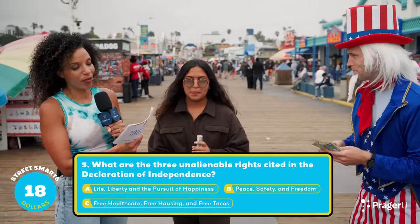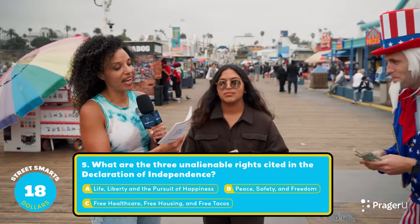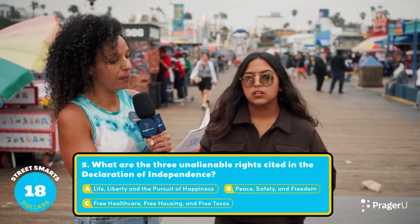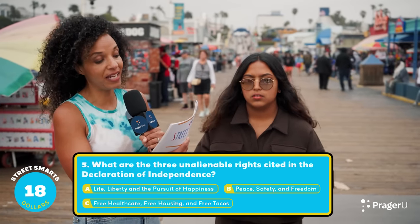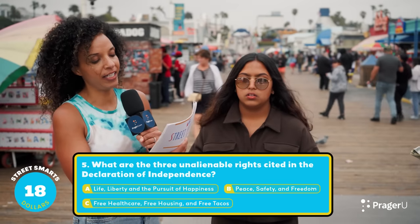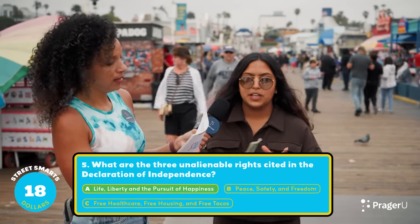What are the three inalienable rights cited in the Declaration of Independence? A, life, liberty, and the pursuit of happiness. B, peace, safety, and freedom. C, free healthcare, free housing, and free tacos. Life, liberty, and the pursuit of happiness.